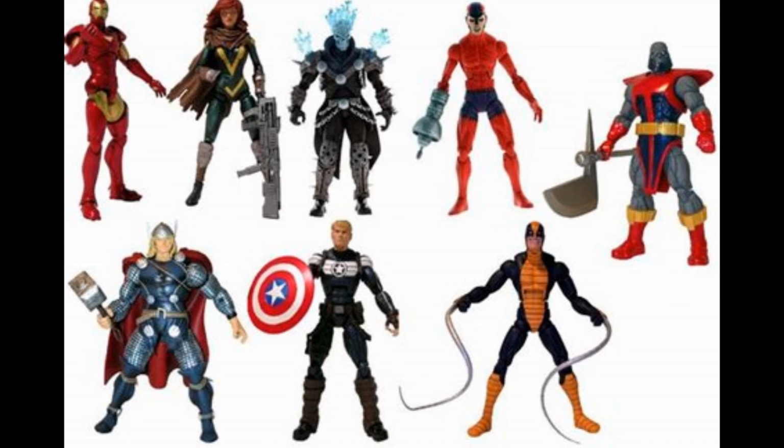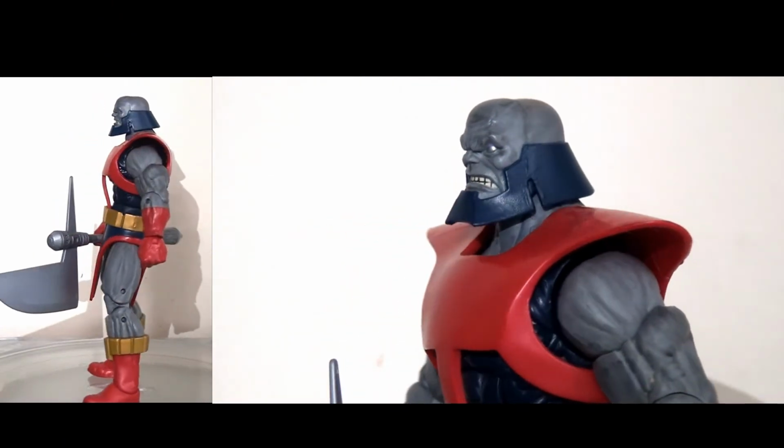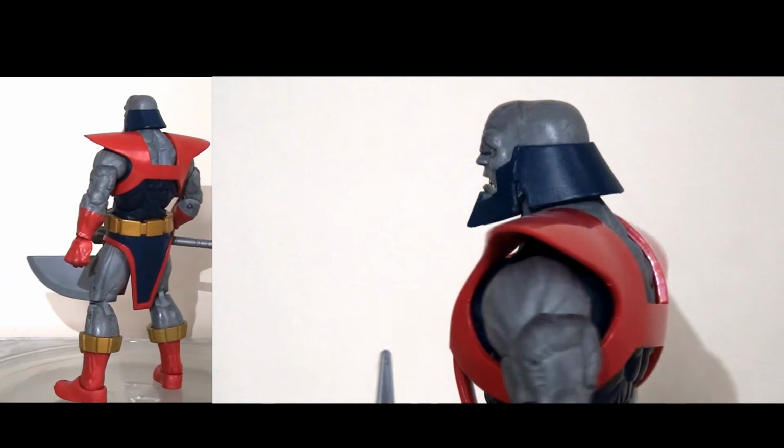And obviously Hasbro really committed themselves to this line. They made a pretty fantastic first wave and it's only grown since then. But I was absolutely determined to make sure I got every single figure in this initial wave and made sure I built this Terrax figure because I've always loved Terrax.